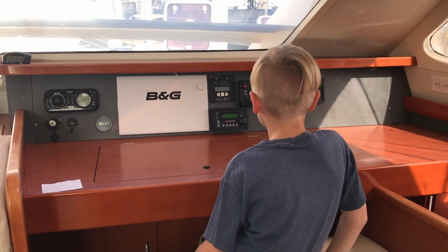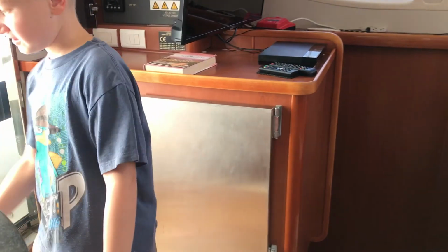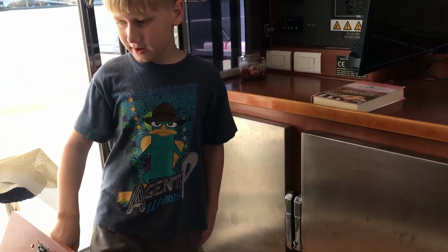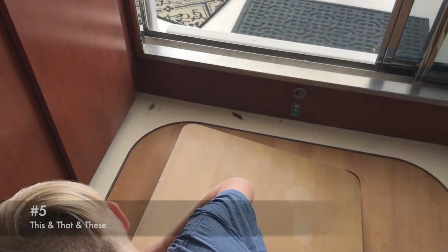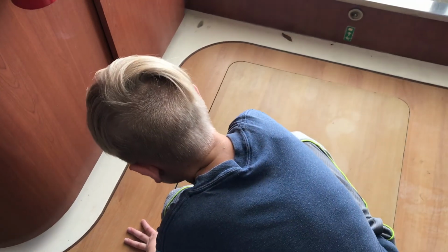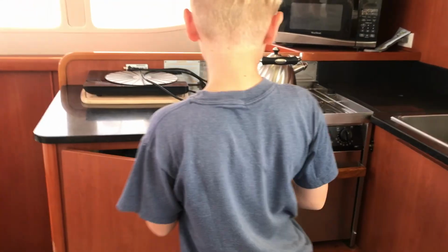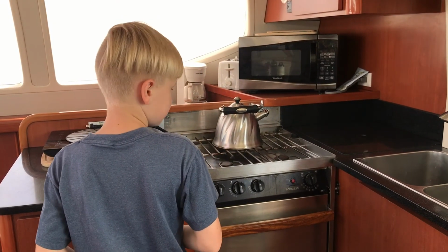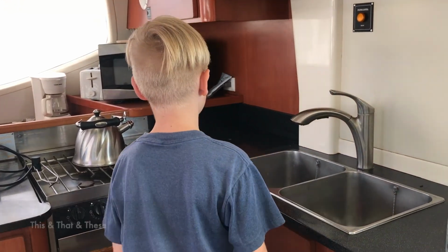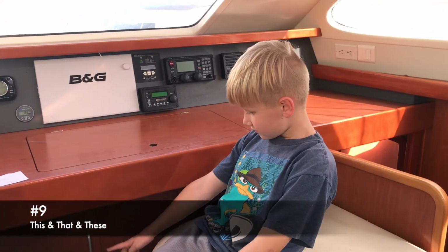And then over here you can see stuff. I think this is also electrical. You have a fridge and freezer. Then you have your trash can. Then you have whatever this is. Escape. It's an escape couch. Escape hatch. Okay. You have drawers, stove, all that stuff. This, right, and that. Microwave, your toaster, that, whatever that is, and whatever that is.